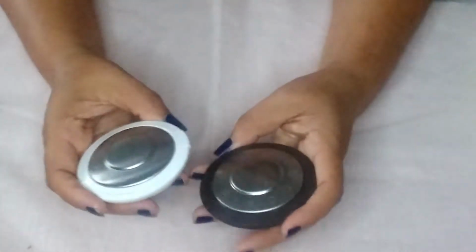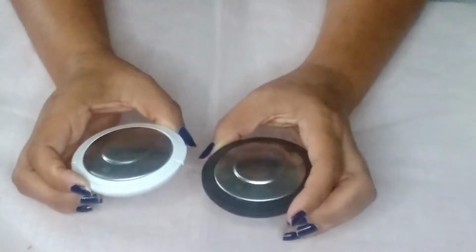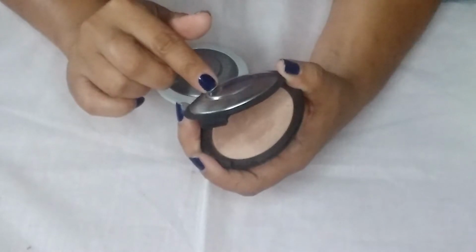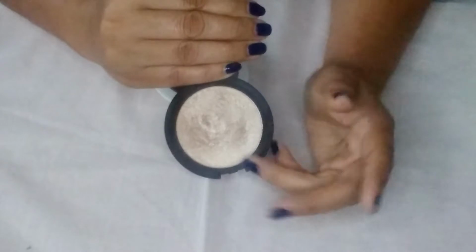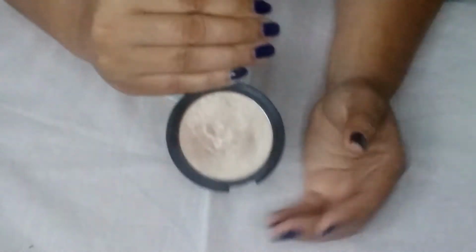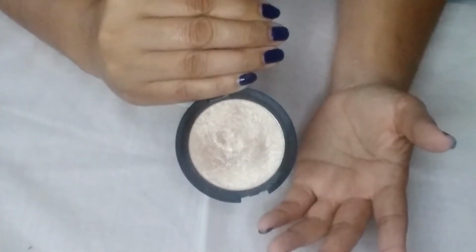These are my Becca highlighters. They are the Shimmery Skin Perfector. This one is Opal, and I think this one is called Dreamsicle. This one I got from Sephora. It was one of my very first purchases when I was first getting into makeup. I don't really shop Sephora now. I mostly just shop Ulta. But this is a really beautiful formula.